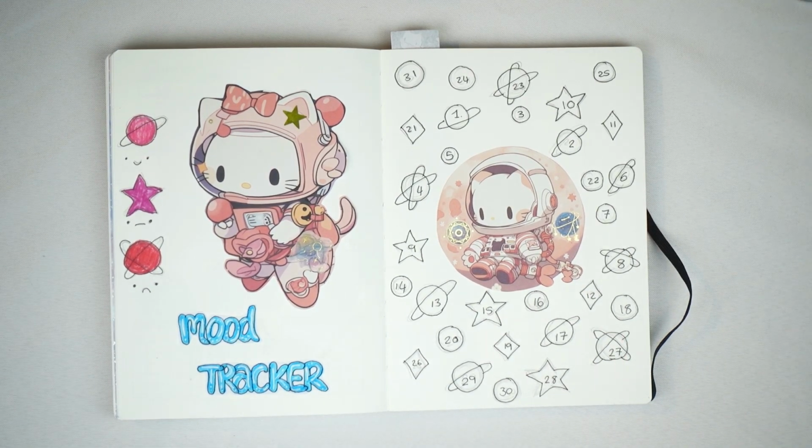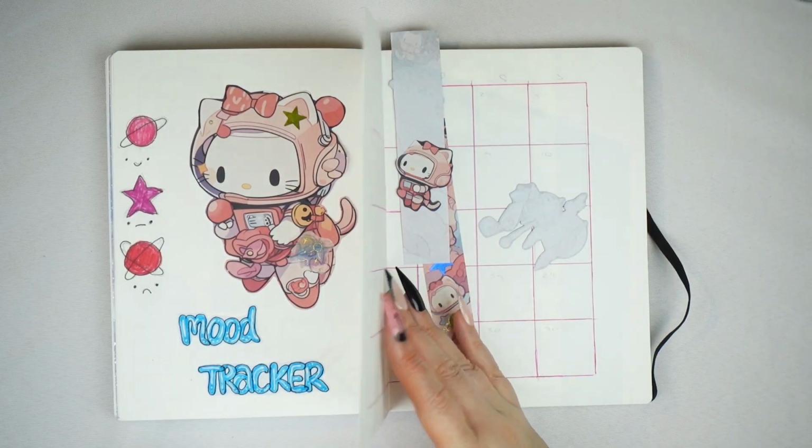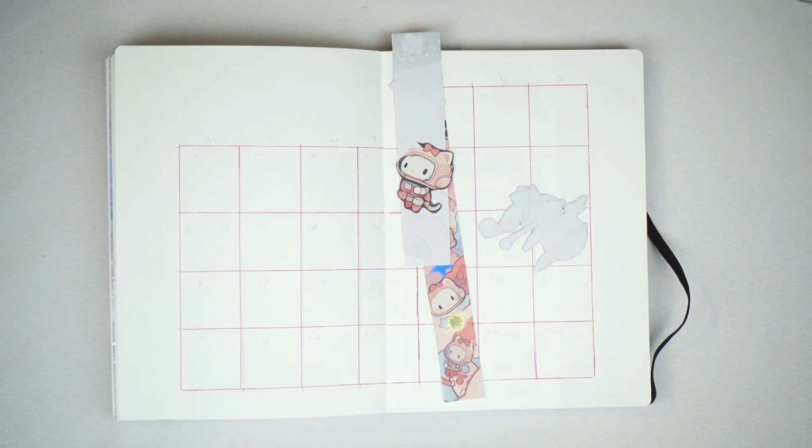Okay, so that is the mood tracker all finished. I'm really loving how this turns out. I think it looks great when I've coloured it all in, which is the exciting bit. But yeah, that is it for this spread. So I've got on to my monthly overview.